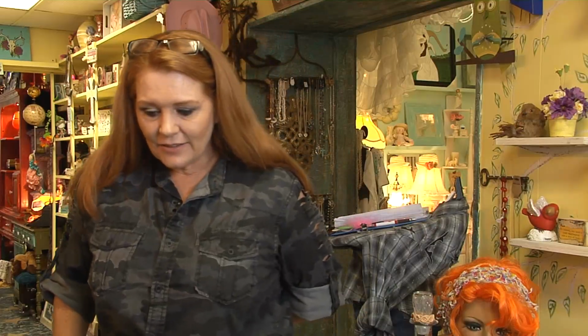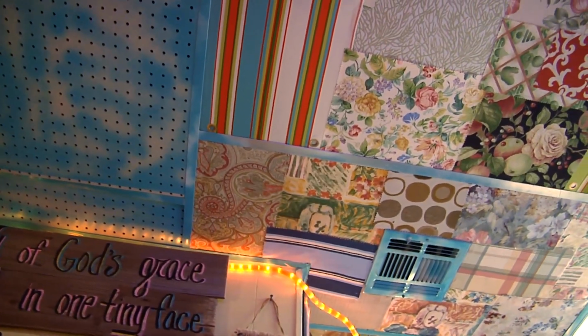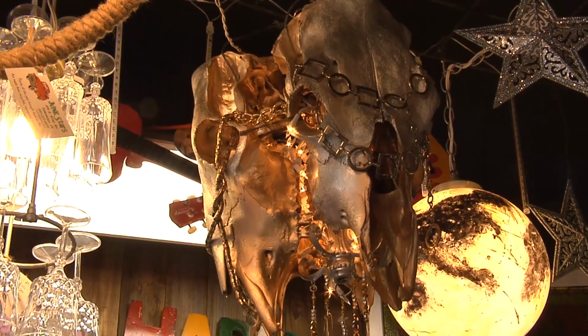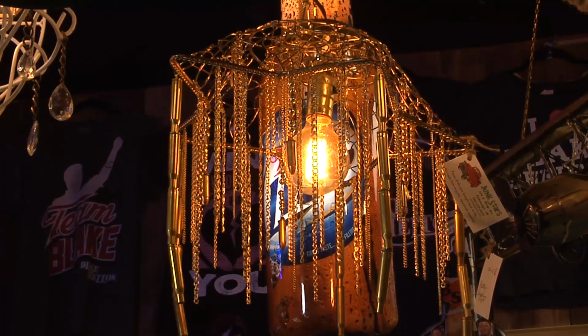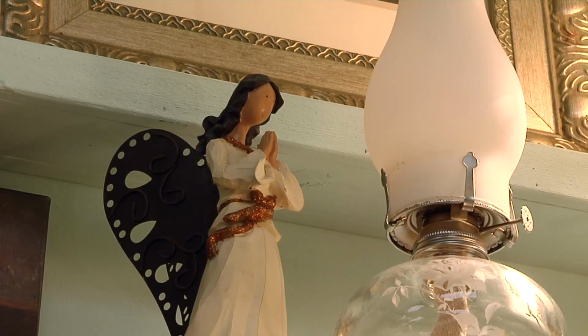You did the flooring? Yes, we did the floors. They're brown paper bags. Some of the ceilings are quilted, some of the ceilings are laced. Just about everything in here hanging or sitting has been redesigned or recreated by me and Dorothy. And if it's not, it's because it was so cute we had to leave it alone.